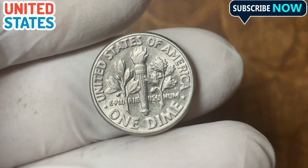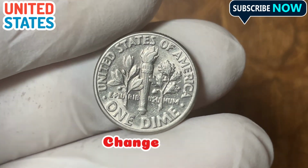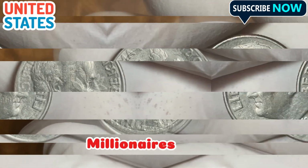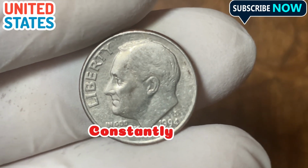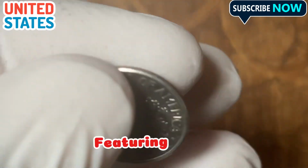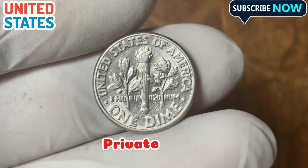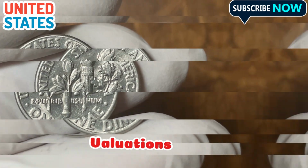possibility. Coin collectors across the globe now sift through their change, hoping to find that one dime that could turn them into millionaires overnight. Numismatic communities online are constantly buzzing with theories, discoveries, and debates. Auctions featuring rare dimes attract thousands of eyes, and private sales among high-end collectors often exceed public valuations.